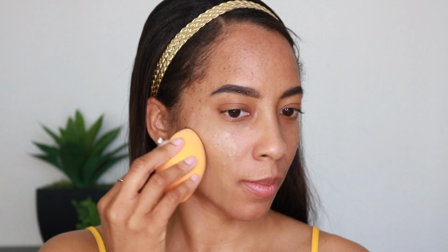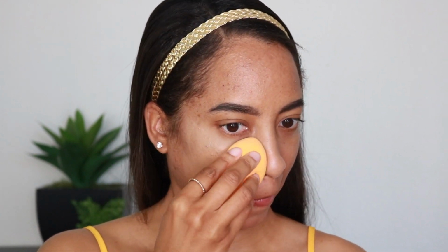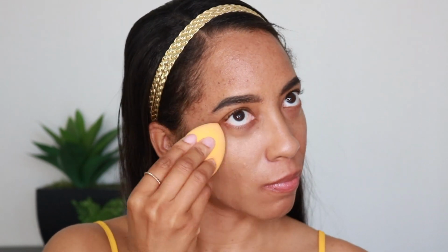That's my Real Techniques face sponge. It's actually the Miracle Complexion sponge. I love this sponge. Just wet it, squeeze it. It feels so good and bouncy on the skin. It's like my favorite face base application tool.